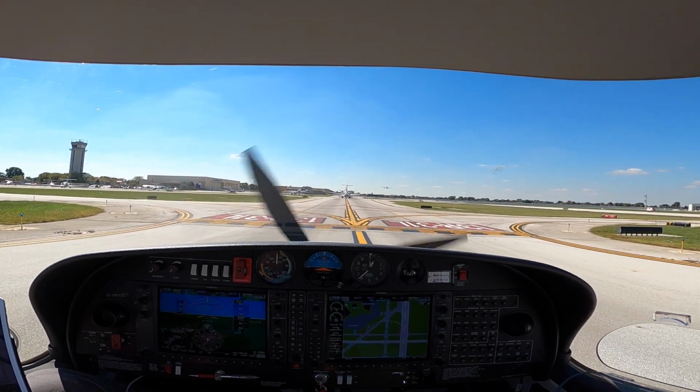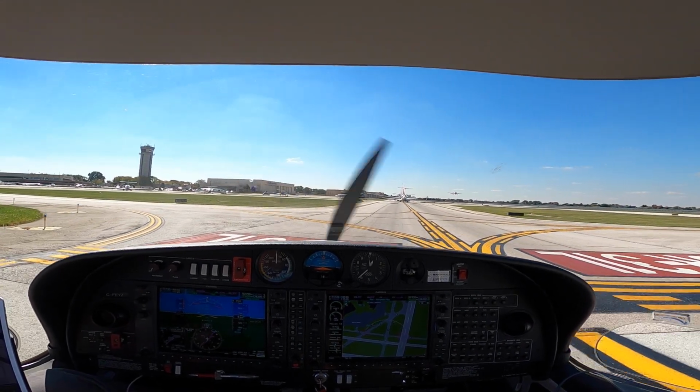Southwest 1348, Midway Tower, line up and wait. Line up and wait, Southwest 1348.